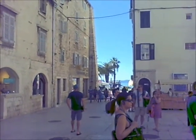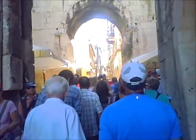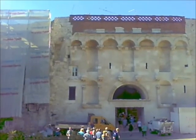Apparently the palace itself abutted the sea, and it was one of the main reasons commercialism thrived in the town of Split. Bishop Gregory insisted that Mass had to be in the Croatian language. Here's the Golden Gate, the entrance to Diocletian's palace.